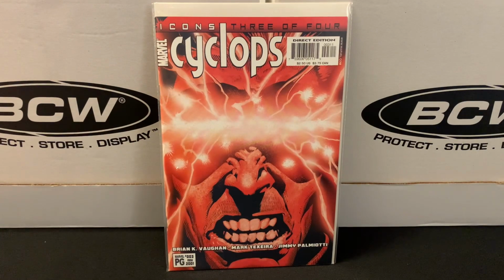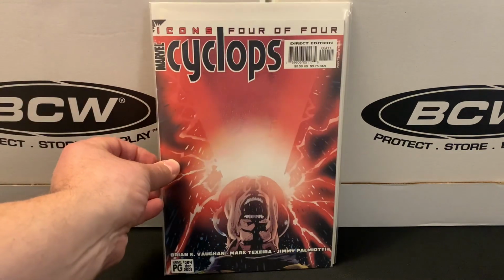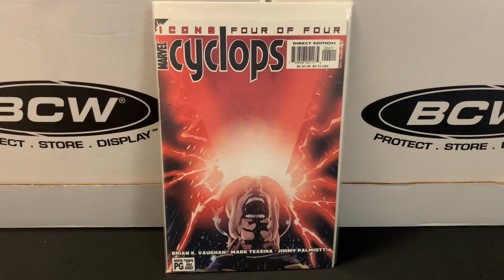Coming back to another X-Men limited series. This is another one that I had never heard of before, but I love the character of Cyclops. He's one of my favorite, if not my favorite, X-Men character. Even dressed up as him in high school many moons ago, but had never heard of this 4-part limited series. And so they had issue 3, and issue 4. So still need issues 1 and 2 at this point, but glad to get those.